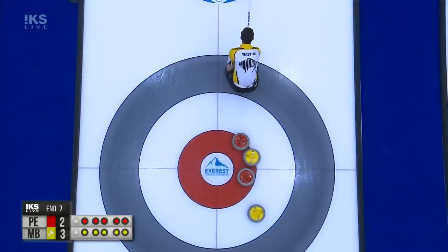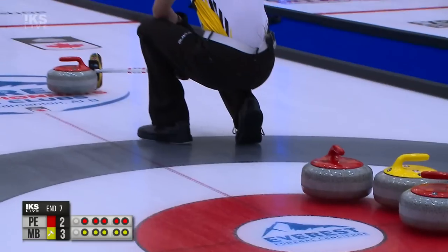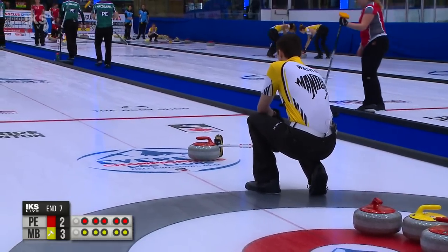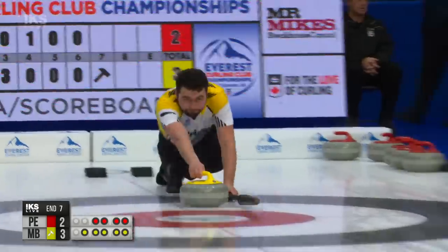I think they're going to... I was going to say, you can't just straight peel this, but I guess you can. You can. You still have the forefoot to draw to. That's why I don't skip. I don't want to throw that shot. I'd be running this back and hoping one of my teammates could bail me out.